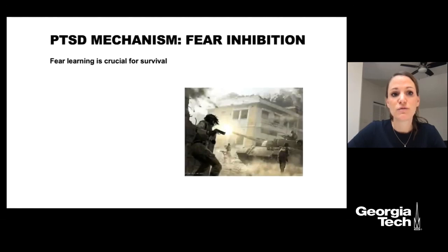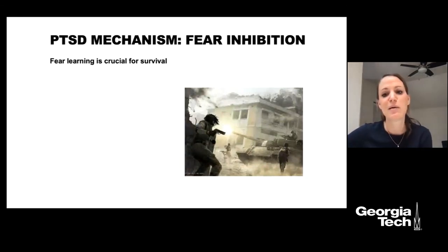I like to focus mostly on the neurobiology, and specifically want to introduce the mechanism that we've been very interested in for PTSD, which is the mechanism of fear inhibition. I always like to use this example as a way of describing what this is and how it is related to symptoms of PTSD. So fear learning is crucial for survival. This is an image of a war zone.